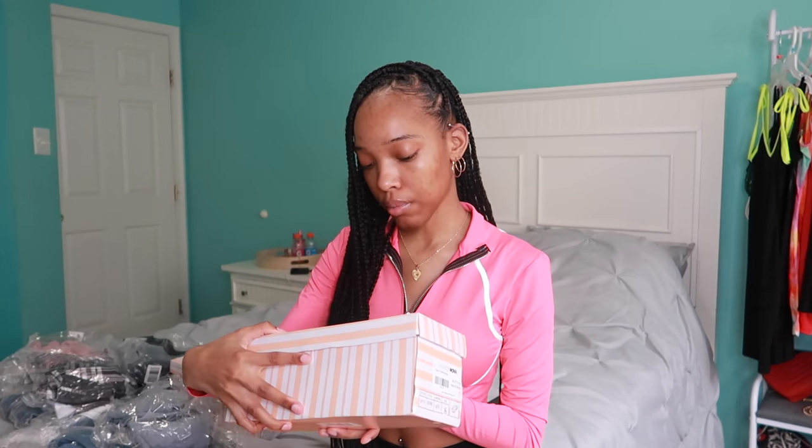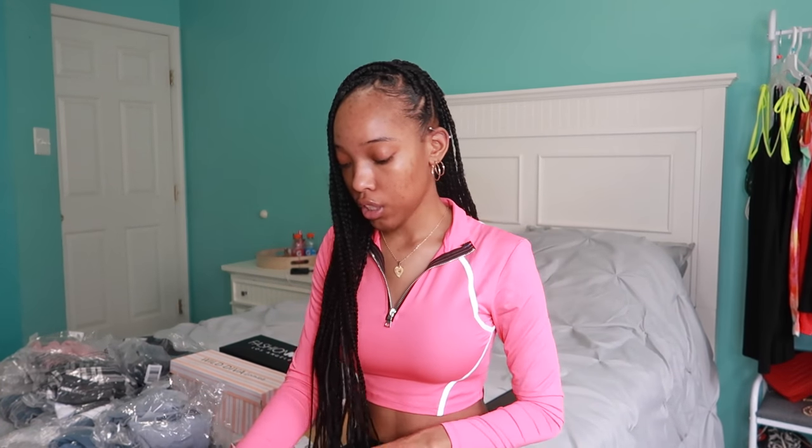I'm a size 8. Of course, I'm going to put prices and sizes on the side, so don't worry if I don't mention it. This is apparently the brand Wild Diva Lounge, but I got these really cute coral slides. This is super bright.